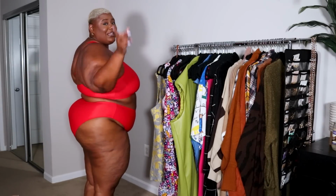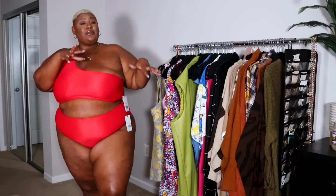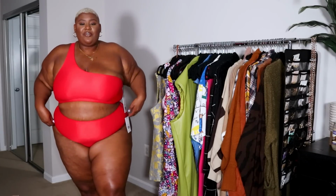Now, what I love about this brand and their current swim line is that you can basically pick whatever color you like with whatever style that you like. So basically, every style comes in every color, and you can mix and match, or you can match it like I did. But basically, you can create your perfect swimsuits.